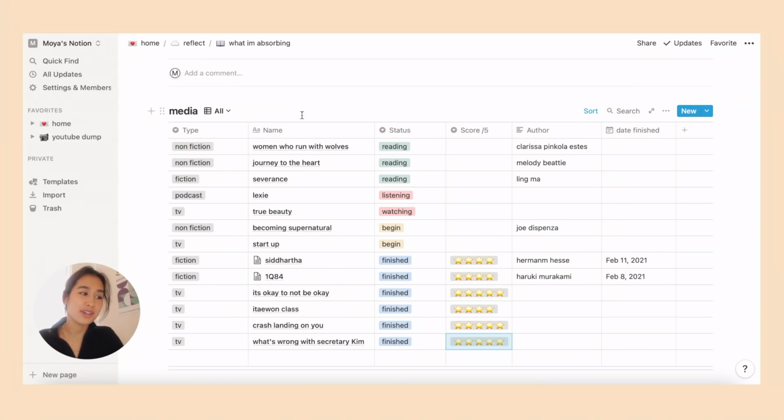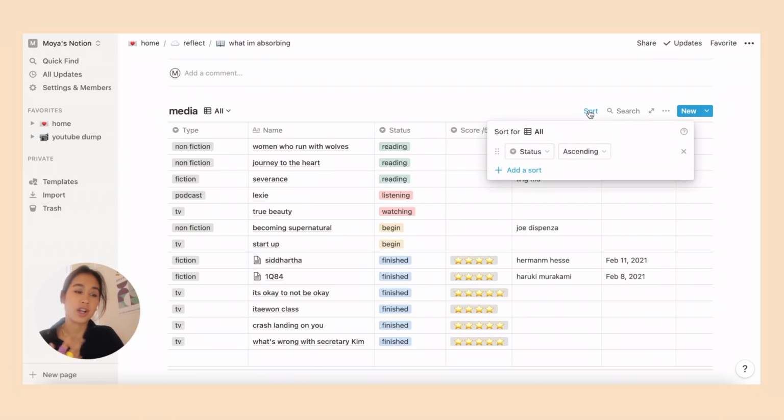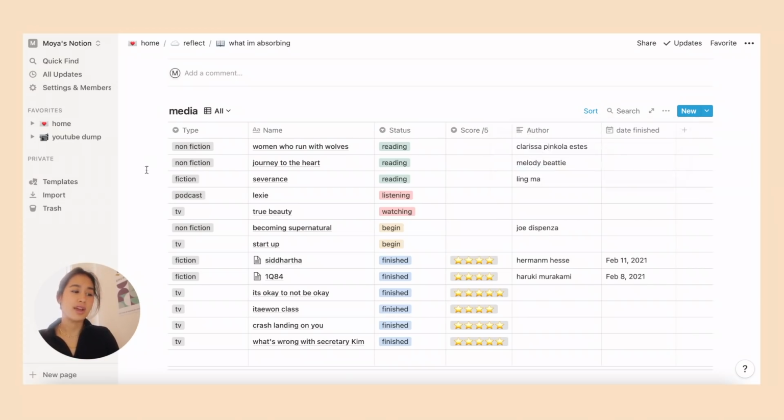At the minute I'm currently reading Severance. So good, kind of a bit trippy because it is about a pandemic. I've sorted this by stuff that are currently happening, so the status is ascending, so whether I'm reading, listening, watching or wanting to begin will all come before the things that I've finished. So throughout the year all the stuff that I've finished will then be at the bottom.